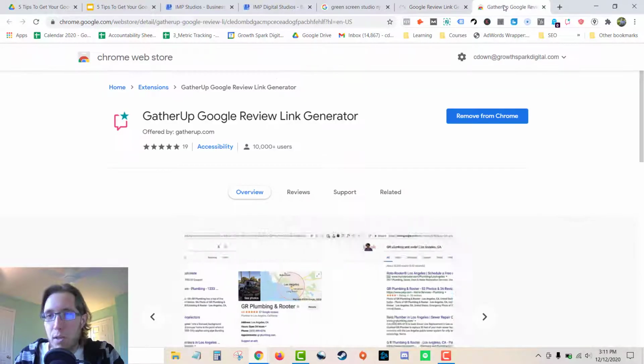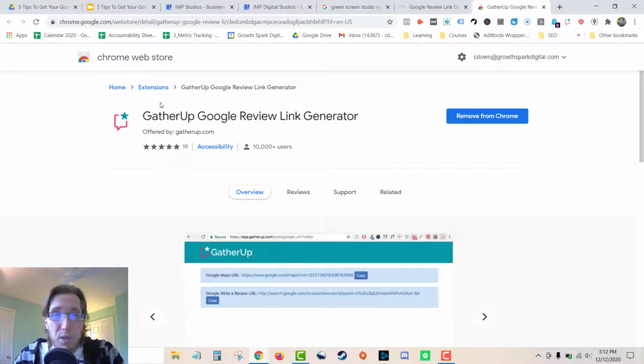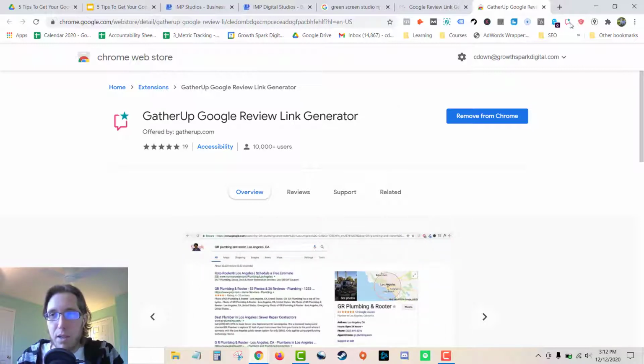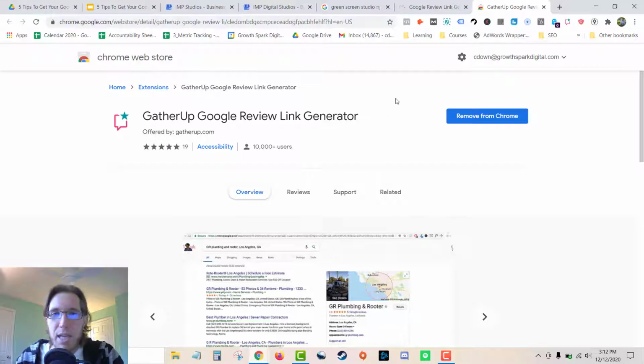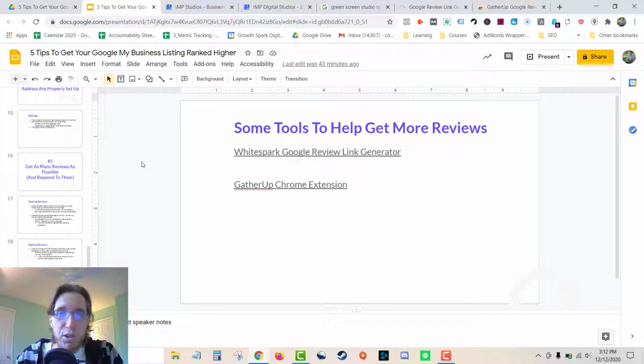The other tool here is called Gather Up. If you just Google Gather Up Google Review Link Generator, it's a Chrome extension. I personally prefer this one a little bit better because, if I remember correctly, all you do is go to the GMB listing, click this little extension up here, and it generates a couple of links. It's the same kind of idea. It takes people directly to the listing and makes it really simple. So you would essentially just generate the links, send those links to people, and then they can just leave a review, and it makes it very, very simple for people.